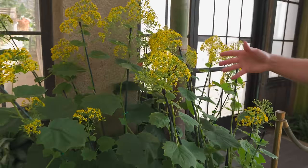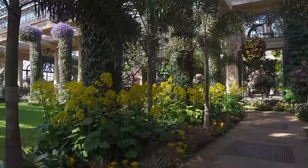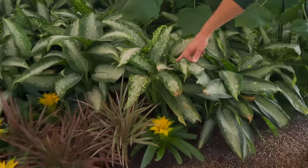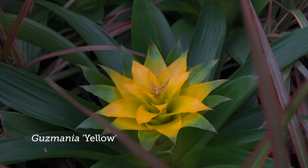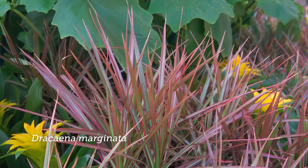So now yellow has started our color combination. And then what can we do with that yellow? Look at the dots on this little Dieffenbachia down here, little yellow dots. And then we echo that with our yellow Guzmania. And then just for fun, throwing in some of those red Dracaenas, just to have something a little different.